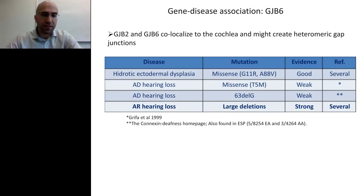GJB6 has also been associated with autosomal dominant hearing loss. There are 2 different reports that make that suggestion. In one report, it's a missense variant that has been associated with autosomal dominant hearing loss. In the other, it's a frame shift variant, shown here. In these 2, however, the evidence is based on just one family, one report for each. If you look closer at these variants and use additional data, we found that both are present in the population, so they're found in ExAC. We don't know if this gene is related to autosomal dominant hearing loss, but we don't think the information we have based on these 2 variants is sufficient to make that assumption.